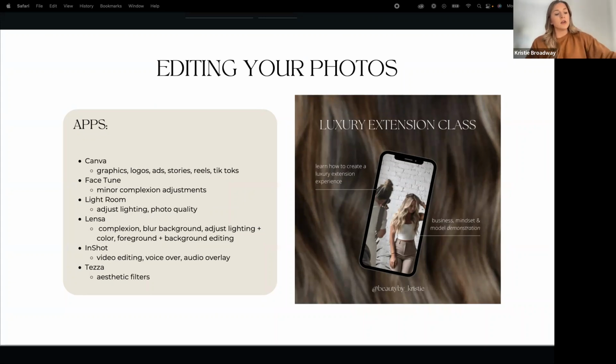Another app that you guys can use is Facetune. I typically only use this for minor complexion adjustments. So if someone has a blemish, I'll just conceal it with that. Or if maybe someone's lips look a little bit dehydrated, I'll add a little color to them, just a little bit. It's very minor things that I do. I'm not altering someone's face, like smoothing their texture or anything like that. Just very minor little things.